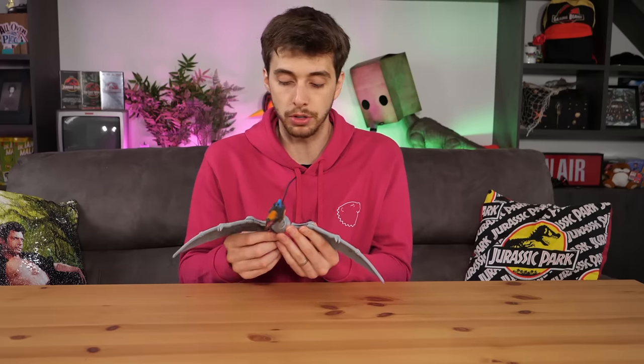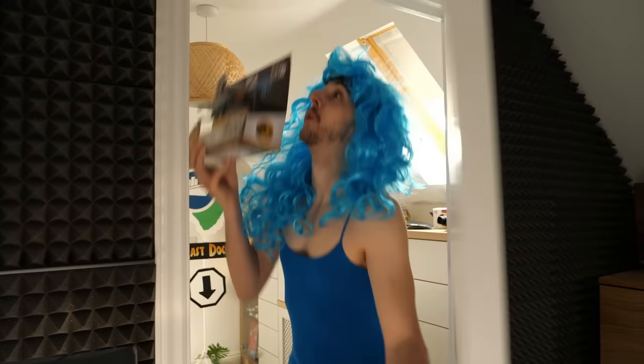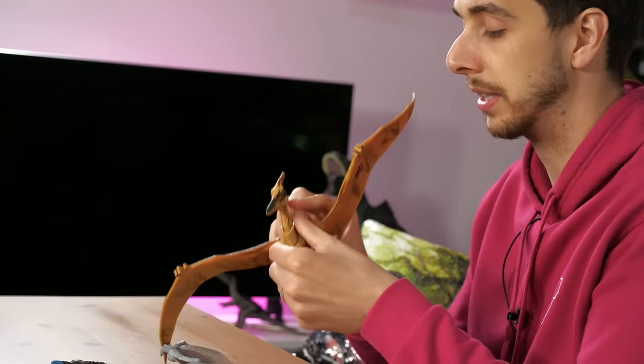I thought it would be interesting to compare it to some previous Pteranodons that we've had. One in particular, I think, may give this one a run for its money. Introducing... No, stop, we don't need you. The Jurassic Park 3 Pteranodon. Does it still make sounds? I'd be very impressed if it still makes sounds.